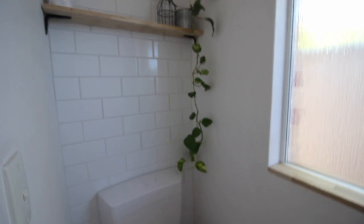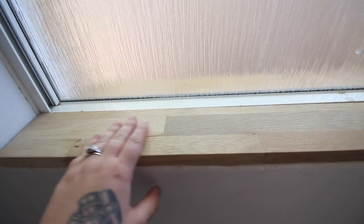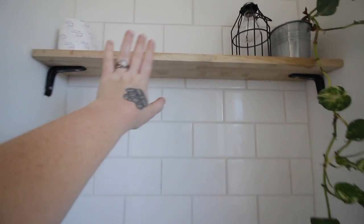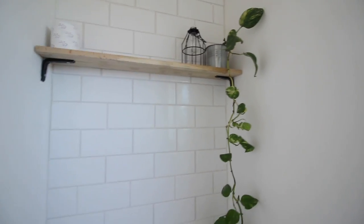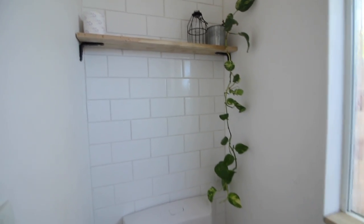Next is this room. This is what our toilet's looking like. This room is completely done. Jason put some wood finishes in this room, so we've got this little wood finish here and we've also got the wood up here on the shelf. I've put a few pieces up there. Not really fond of them right now, but that's what it's looking like at the moment.